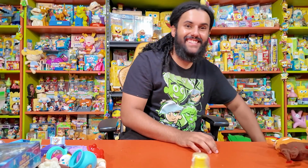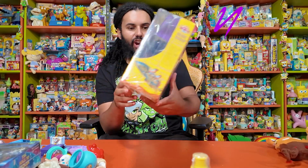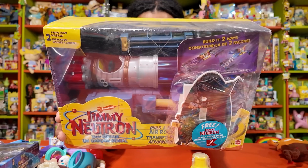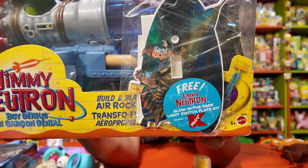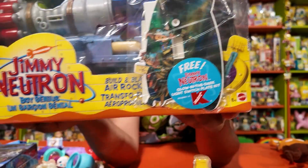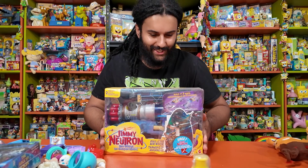Oh, now this is freaking epic. We have Jimmy Neutron's Air Rocket. That is the rocket ship that he actually has in the film there. And it actually comes with a glow-in-the-dark Jimmy Neutron light switch. It's a freaking Kmart exclusive. These are the most random exclusives ever today. All we need is like a freaking fork and knife set. It's like a home buffet exclusive.